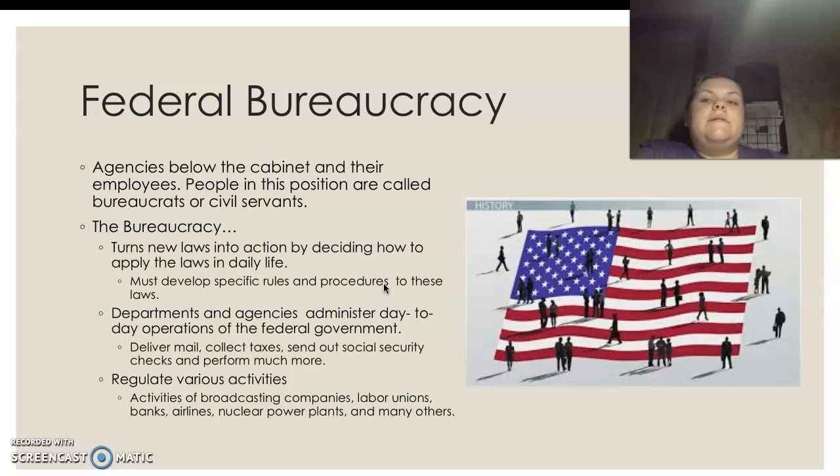So then we also have the federal bureaucracy. This is agencies that are below the cabinet and the employees that reside in those positions. People in this position are called bureaucrats or civil servants. You do need to write that down. So bureaucrats or civil servants, and this is people that work for the federal bureaucracy. I can't write with this pen and I can't figure out how not to.